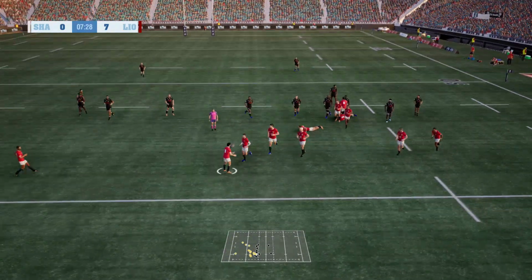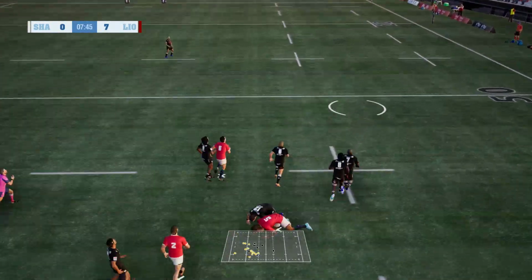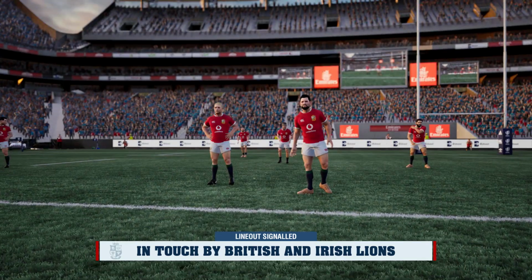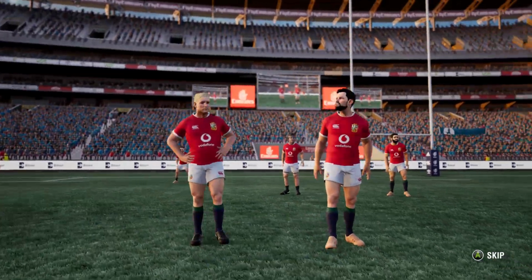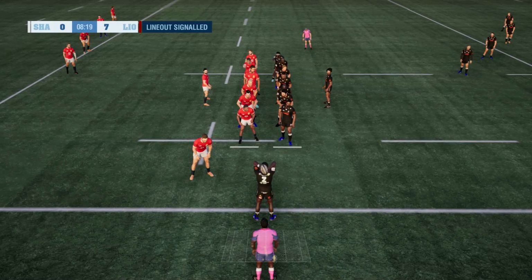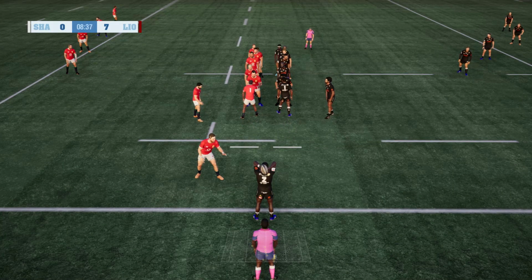And the Lions now meeting a couple of phases of resistance before they go to the boots. Oh, but Gareth Davis who thumps us into touch. Not a great kick by the scrum half, but still playing the game. The territory battle will continue on.